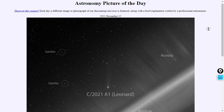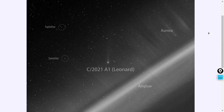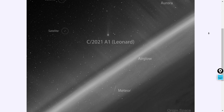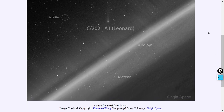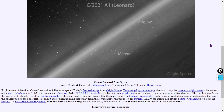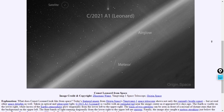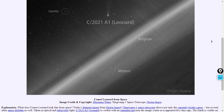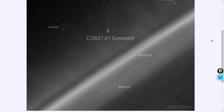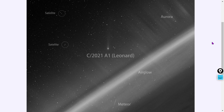Next, the astronomy picture of the day featuring some satellites and Comet C/2021 A1 Leonard, which may be visible to the naked eye right now. I'm not really following. Too much stuff going on here at the Smash News Network, least busted name in news. This one from Orion Space's Yangwang 1 Space Telescope. You can see also the aurora there, an airglow, and a great view of Comet Leonard.